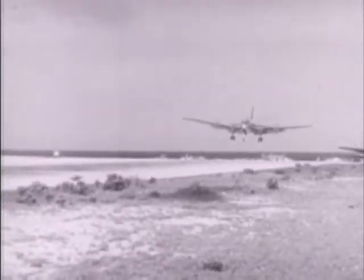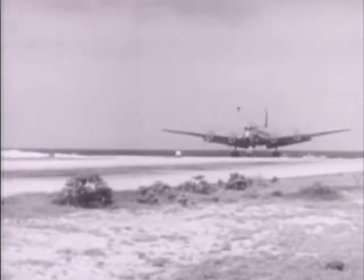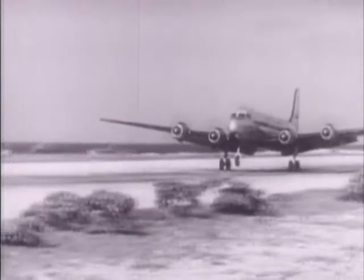Like the DC-3, the DC-4 continued in service for many years. Often overlooked, dwarfed by the reputation of its smaller cousin, the Skymaster, with its larger size and 4 engines, could fly across the Atlantic and had a very successful career.